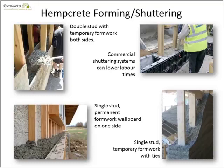So you can't use plywood or OSB as a permanent form. You can use them as temporary forms that you slide up and take off. But if you left it on, the moisture from the mix would not leave at a great enough rate, and the dry times would be really, really long.